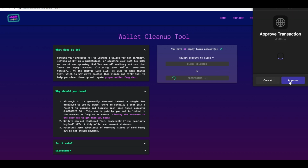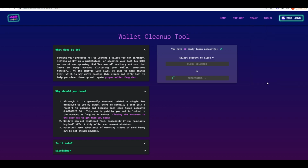One thing you have to consider when doing this is that closing some of your empty token accounts might mess up some farming positions that you have. I've done this before where I thought, it's time to close some token accounts, and I closed some that I was actually using. I was leverage yield farming USDC or something like that, so I wasn't able to close that position until I opened up that token account again. And by opening up that token account, I had to do a swap, so if you don't want to bother with that, then don't close that token account. But yeah, there we go.